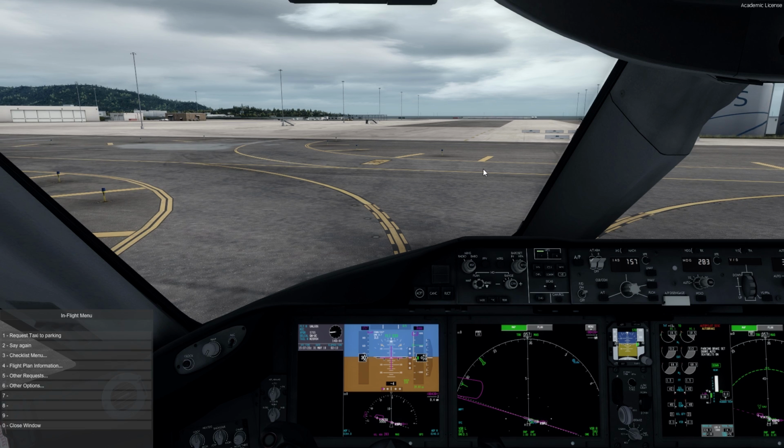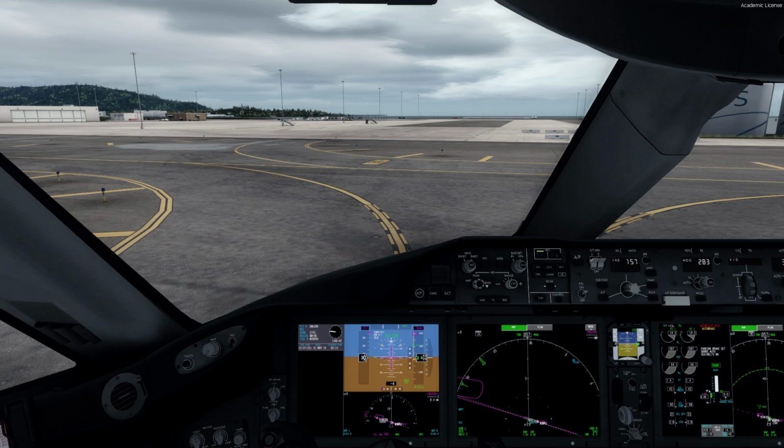So I've got to say that I'm happy with that. It looked a little bit rough, but at the same time, when we saw the one from the gear view, it was okay.